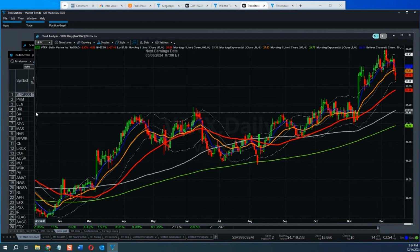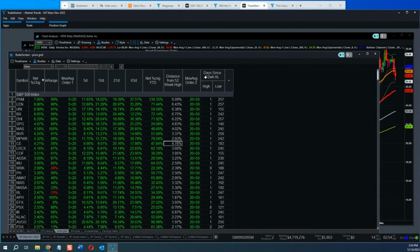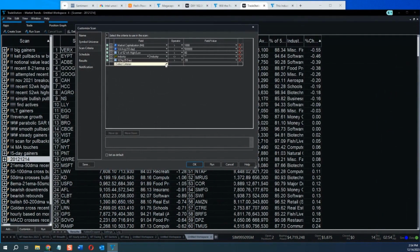These tools that I have here, distance from 52-week high is pretty much the same thing as that percentage of 52-week range high and low. You can also do days since 52-week high low as an indicator and bring it into Scanner. Let me just show you how to do that. I'm going to click on this again, and I'm going to go now to, in this case, an indicator.